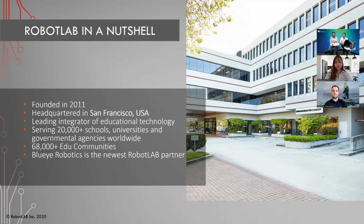We're here to provide you a platform agnostic turnkey solution, right? And in order to provide that, we really have to partner with the best, but not just the best, the best companies that provide a variety of solutions. So Blue Eye actually has an entire ecosystem of offerings centered around underwater ROVs. And this is why we chose them to expand our catalog into this underwater robotic space. Blue Eye Robotics is the newest partner for Robot Lab. And this marks the North American launch for the Blue Eye Robotics brand for education and research.